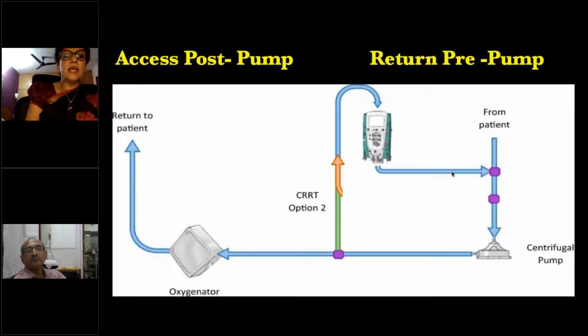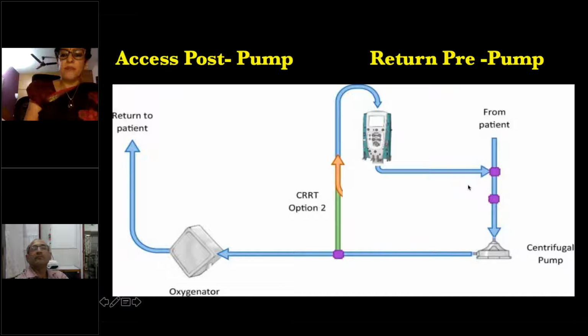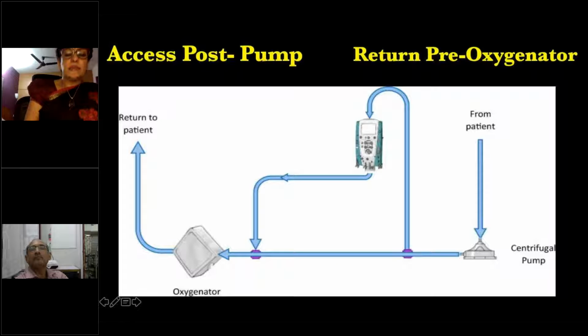Okay, then access can be post-pump and return pre-pump. So that is from the positive pressure and return it to the negative pressure. This is the most common option, and I think most widely used. You take it from a positive pressure, so it's easier to suck the blood, and you return it pre-pump. Unless your venous pressures are very, very negative and there's a lot of alarming, this should not cause much problem.